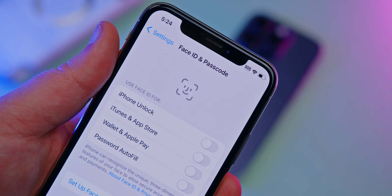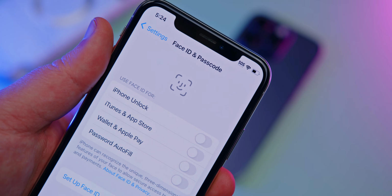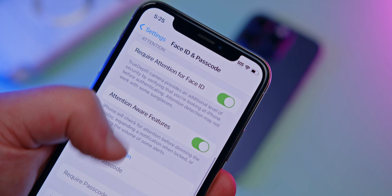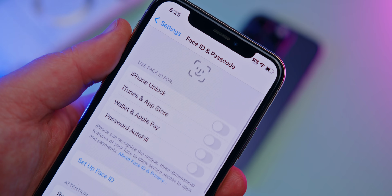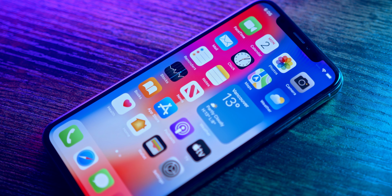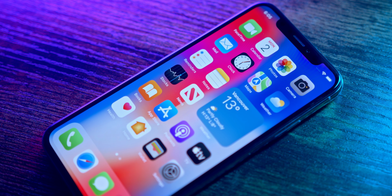Add in the utility of Face ID, which was really impressive technology and needed the space, and you've got a setup most people could live with even if it did look a little bit goofy at first glance. But of course, anytime you see Apple doing something new, you're going to see a billion Android phones quickly trying to replicate the same thing.